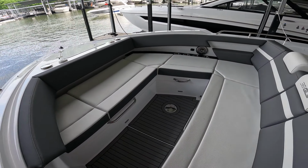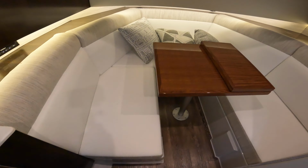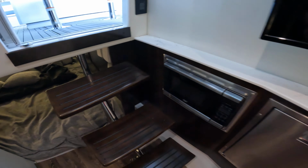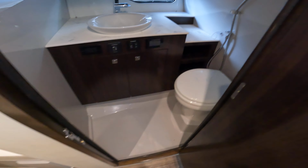Huge seating here in the bow, my favorite place to ride. And let's not forget about our cabin. Full-size bed. Can't forget about our microwave, another refrigerator, an additional TV, and full-size day head.